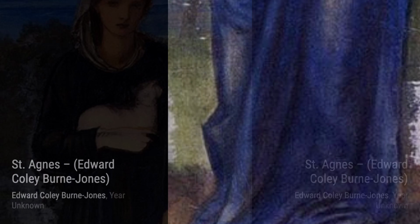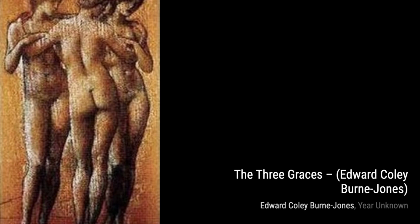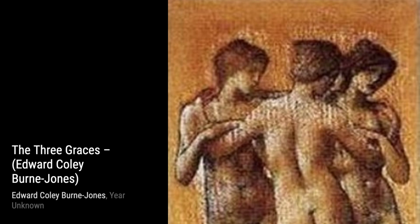Next up is Hope in Prison, a poignant piece that speaks to the resilience of the human spirit. Burne-Jones captures the essence of hope amidst despair, reminding us of the power of optimism. The Depths takes us on a journey beneath the surface, into the mysterious depths of the sea. Burne-Jones's intricate details and rich colors invite us to explore the wonders hidden beneath the waves.